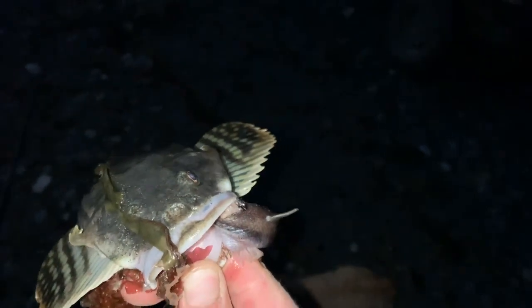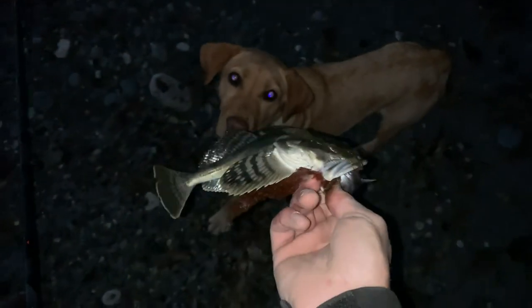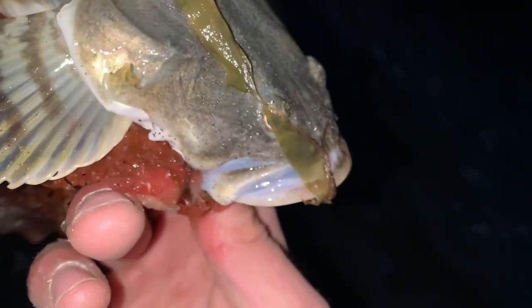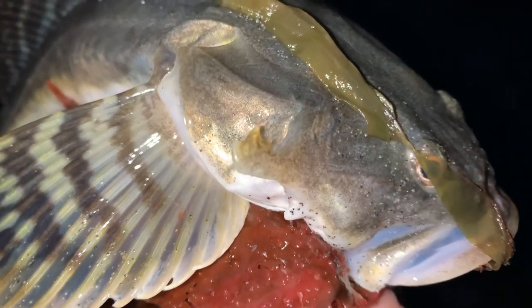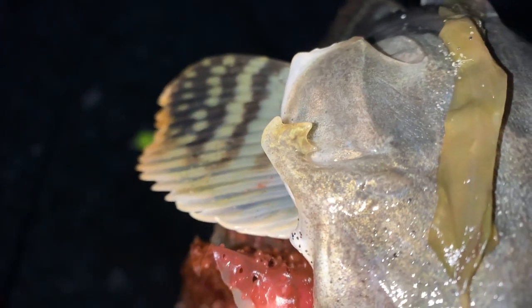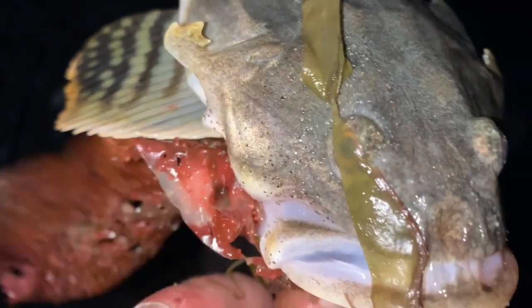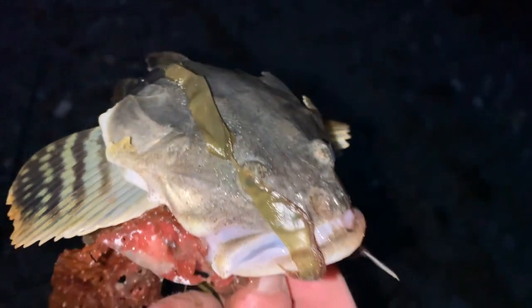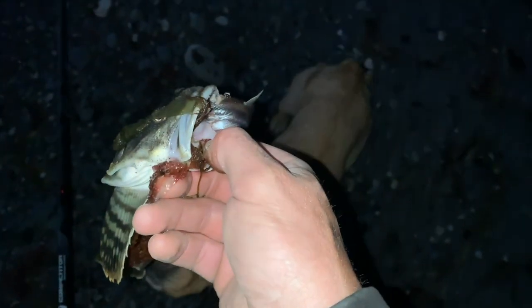A big old mouth on it. What do you think, Chaga? She likes it. But you gotta watch out for them. You got these little horns on the head right there. They're actually spines. They can get you pretty good. They got three spines in them and they're super sharp. So you gotta watch out. They lift their heads up and lift their horns up and they can snag you pretty easy. I'm gonna unhook them and throw them back.